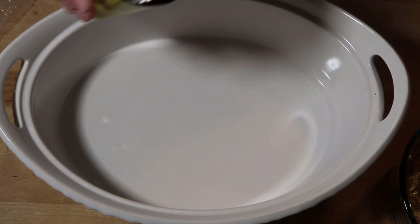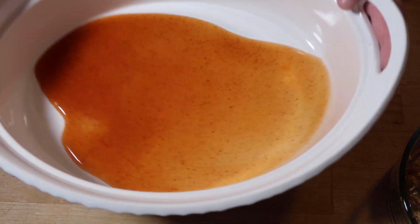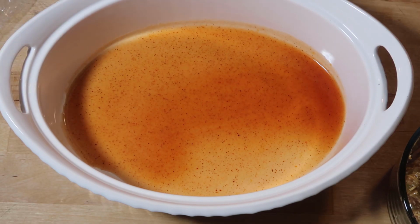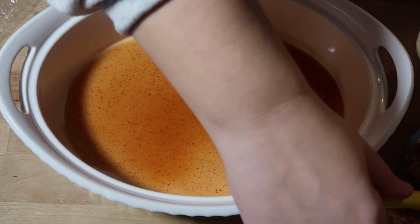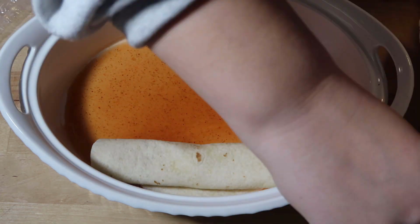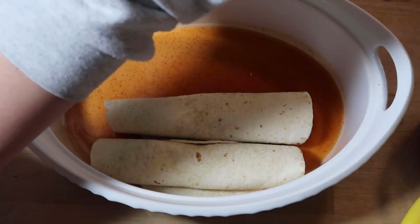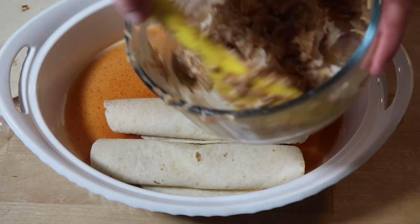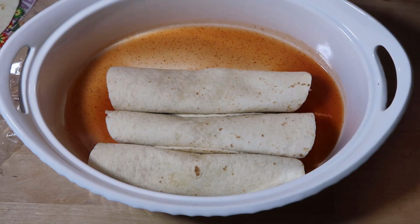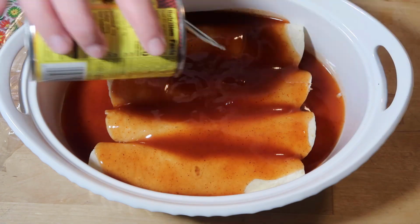Alright, what I'm going to do with this enchilada sauce is take some of it and add it to the bottom. For these, I just added in the filling, rolled my tortillas, and then added the remaining sauce on top. I then topped it with a handful of cheese, placed that into an oven that was preheated to 350 degrees, and then I baked it for 30 minutes until that cheese was bubbling up.